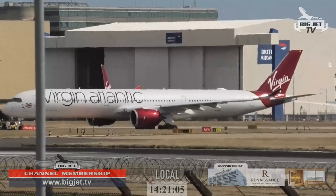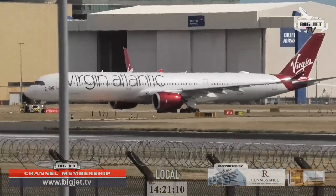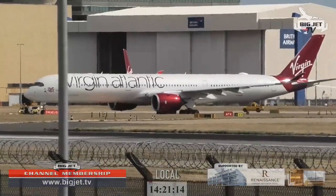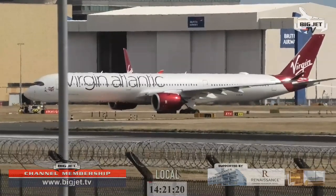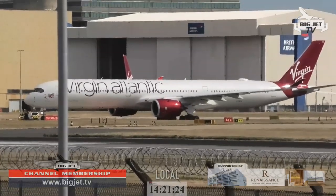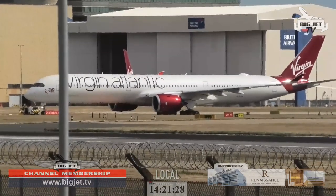Lamppost in the way there. Don't you love a lamppost, eh? John Allen, Stevie Richards, John Hughes, MKR, Kevin B, Isabella Smith prefers Virgin. Okay, a lot of positives coming for Virgin at the moment.